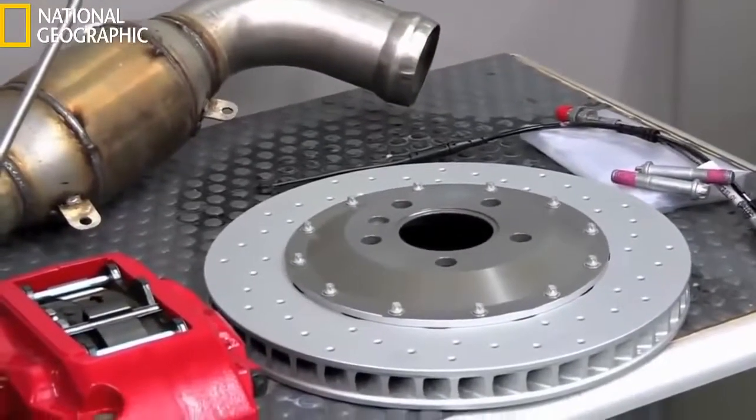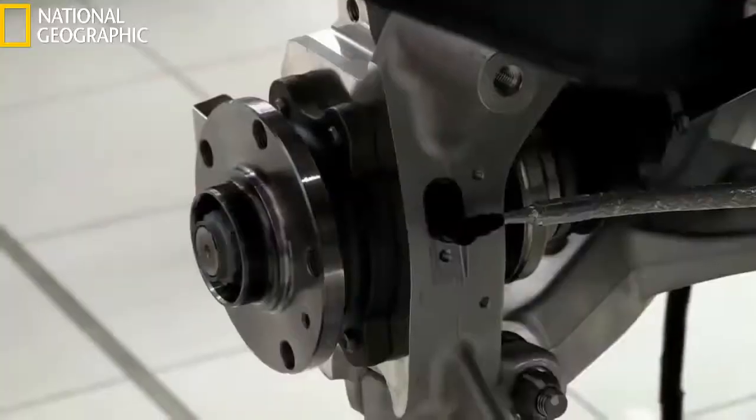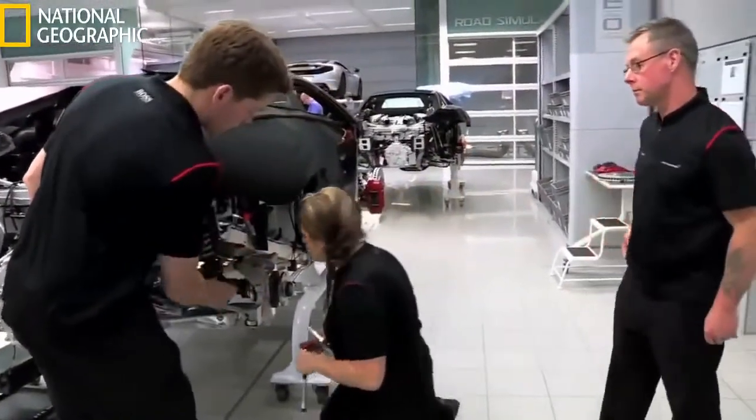I've taken the brakes apart before, I've taken the calipers off and a couple of the discs, but I haven't done it to process. Cool. As an apprentice, Rachel is under the watchful eye of a more experienced assembly engineer.